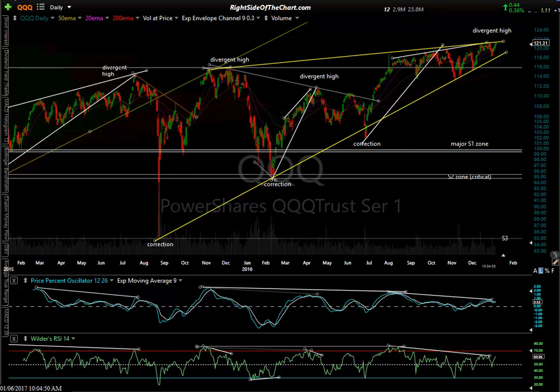Let's strip all that away, focus on these yellow trend lines, and this draws a very large, powerful bearish rising wedge pattern, complete with negative divergences. So this is the big picture that I'm looking at here. And if this plays out the way that I would expect it to, you're looking at a fairly large move.